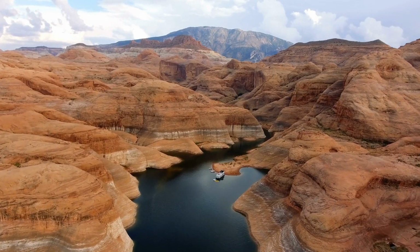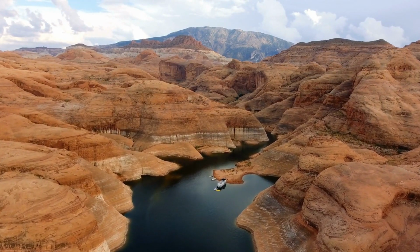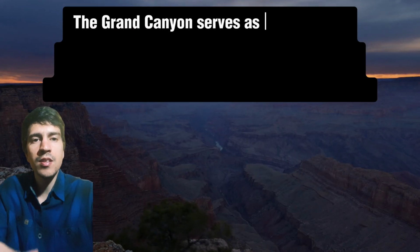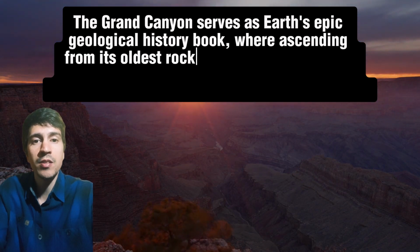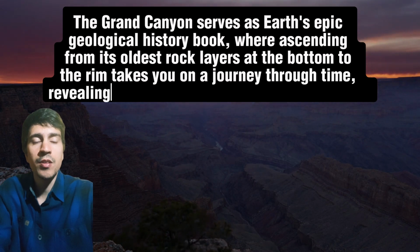Imagine the Grand Canyon as the ultimate story book of Earth, but instead of pages, it's made of rocks and cliffs that take you on a journey through time. This place isn't just a stunning view, it's like a treasure chest of secrets about our planet, recognized worldwide and protected as a UNESCO World Heritage Site.